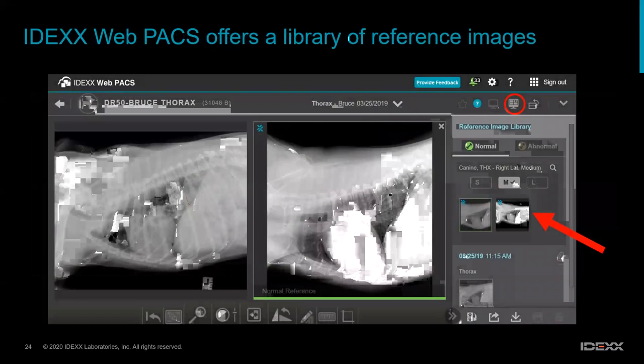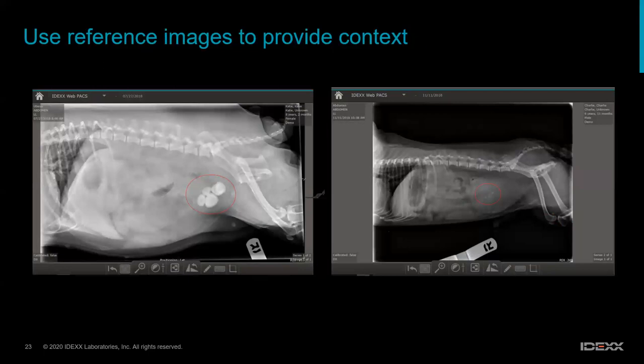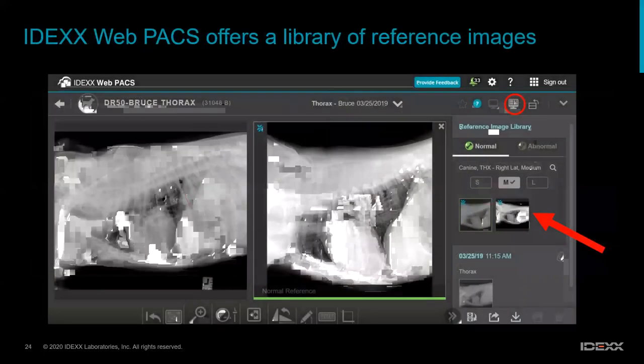And in that case, that was kind of comparing to an abnormal, but we do have an entire normal reference image library baked into IDEXX Web PACS. So I'll go back a slide. But what you have here is an abnormal that the practice happened to have available that they could pull. But we do have an entire library of normal images within a unique feature to IDEXX called the reference image library. These images are normal. We have gone through our telemedicine consults and our imaging exports to ensure that they are considered normal and common examples of a thorax in this case.